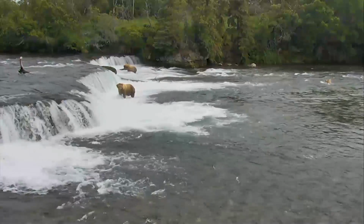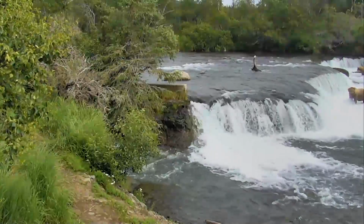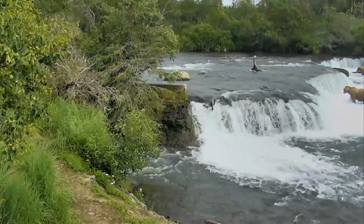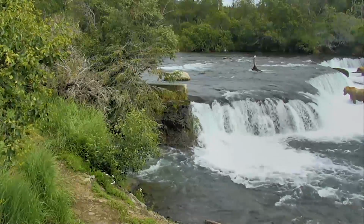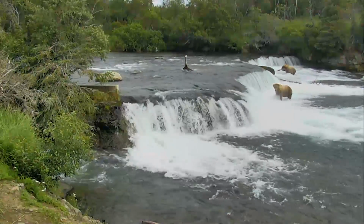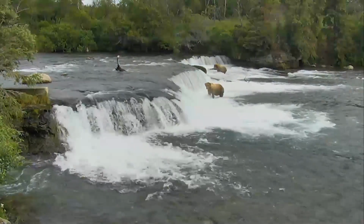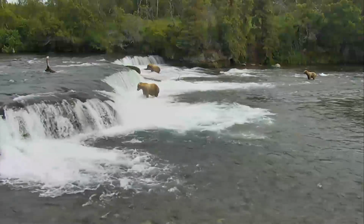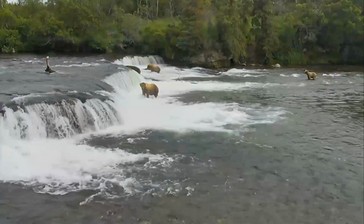So when you see these interactions away from a fishing spot, over a female that they're competing for, or another food source, look for the quote-unquote winner to move away from the subordinate bear in that situation. That can sometimes be hard to tease out on the cams, but it's something to pay attention to.